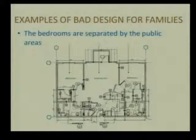In this one, the bedrooms are separated by the public areas. And not only that, you have to go through the public areas. I can't tell if you do or not. I have to go through the public areas to get to the bathroom. In the left one you do, in the right one you don't. Yeah. This is actually Parkside.